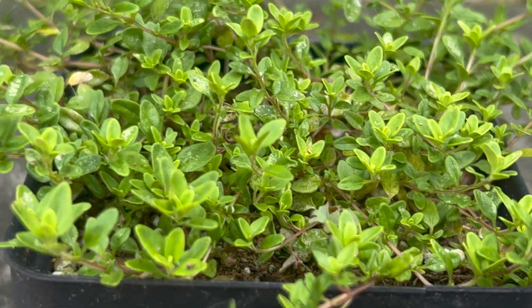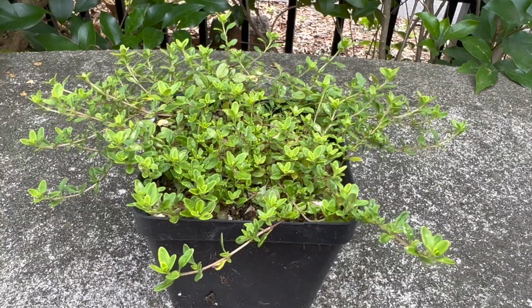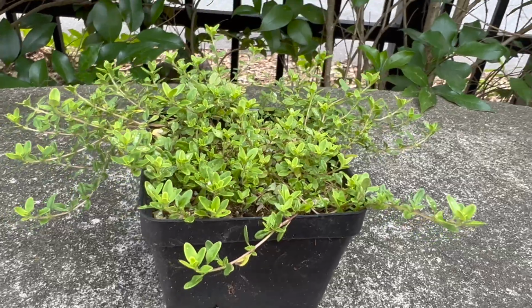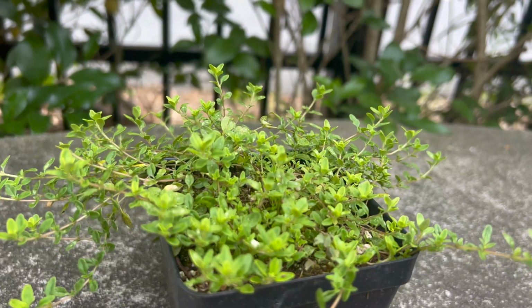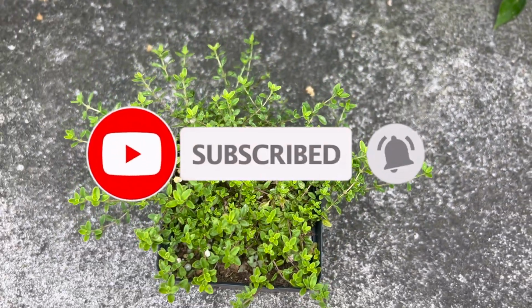Complement your garden with Golden Creeping Thyme's companionship. This herb attracts beneficial insects such as bees and butterflies, promoting pollination and biodiversity. It also repels certain pests, making it an ideal companion to cabbage, eggplant, and tomatoes.